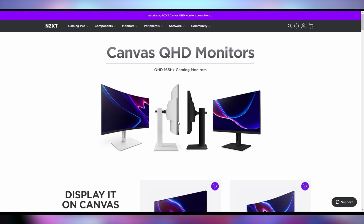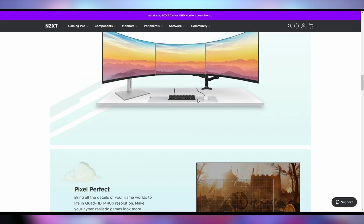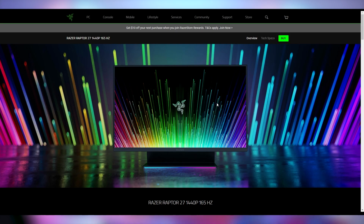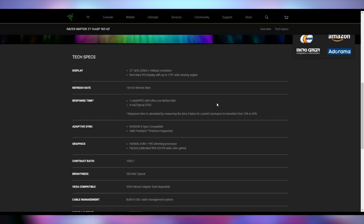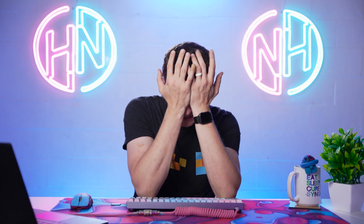I do really like the designs, the matte design that NZXT has going on here. This is appealing to me. I really like to see that they're coming in at a more proper price point as opposed to a company like Razer when they came out with their Raptor, which has a slightly better spec sheet, but mostly the same, 1440p, 165 hertz. It has 350 nits instead of 300, but they started this bad boy at $800. I think you can get it for just under $700 right now, but I don't know who is spending $800 on a monitor like this, but Razer seems to think somebody would.